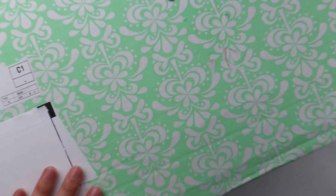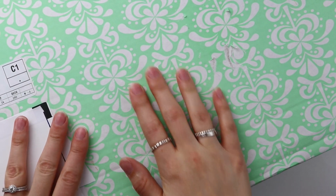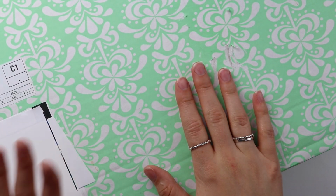But anyways, this is my order from the 2019-2020 Erin Condren launch. I ordered tons of stuff. I kind of went wild.